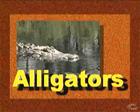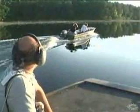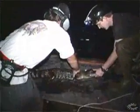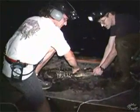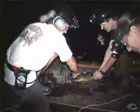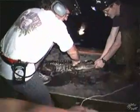My search for the alligator group took me to this lake in the southern United States. That's where I joined these scientists. They're out looking for alligators so they can give them a checkup. And here's the first catch. About a 3-year-old female alligator. After checking her health, the scientists will let her go.